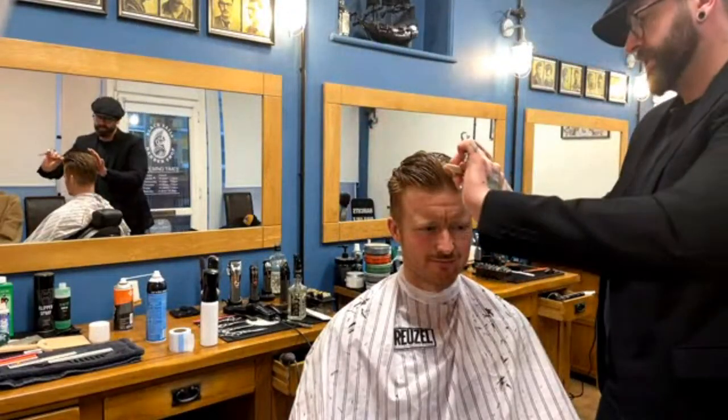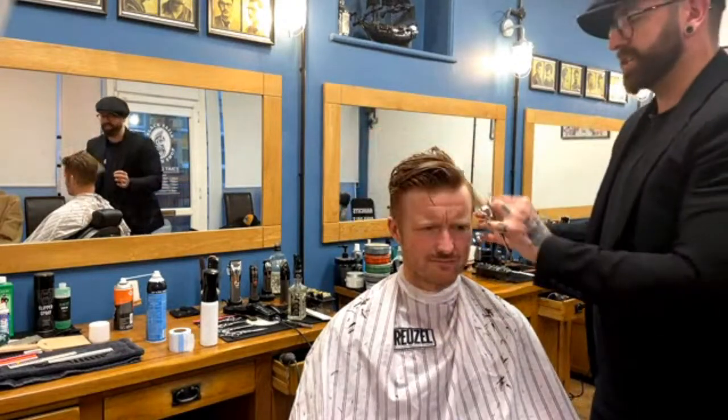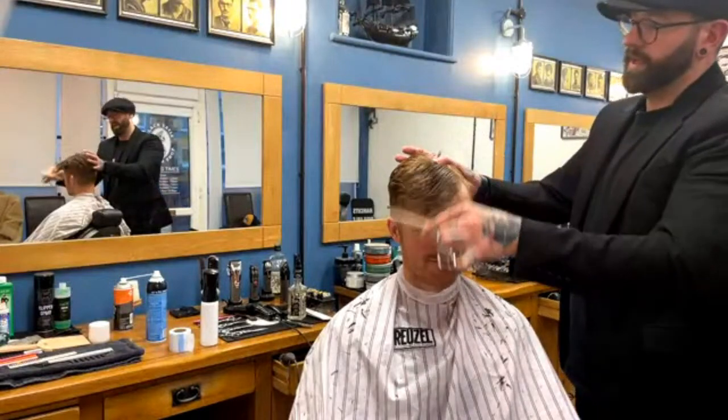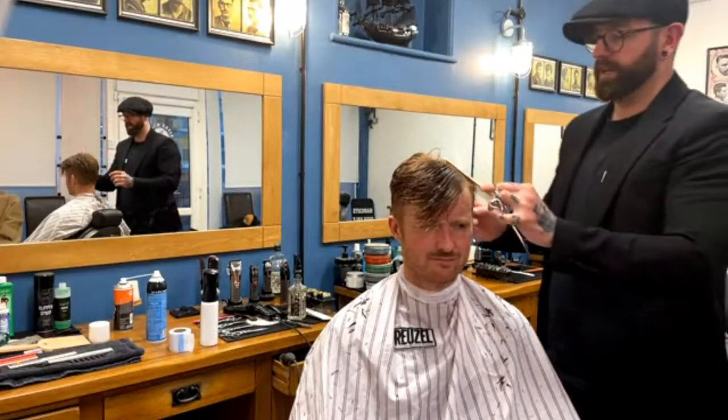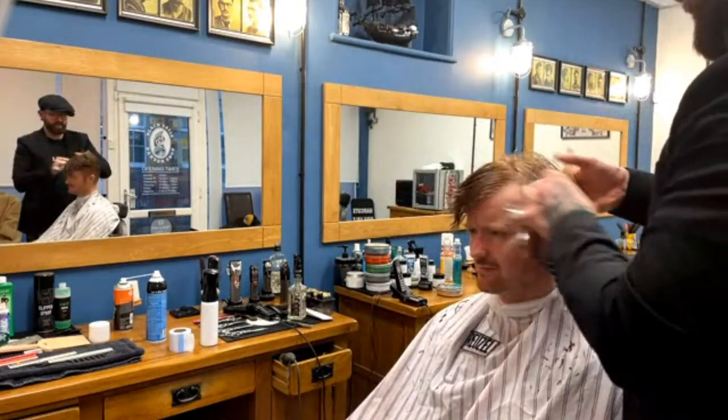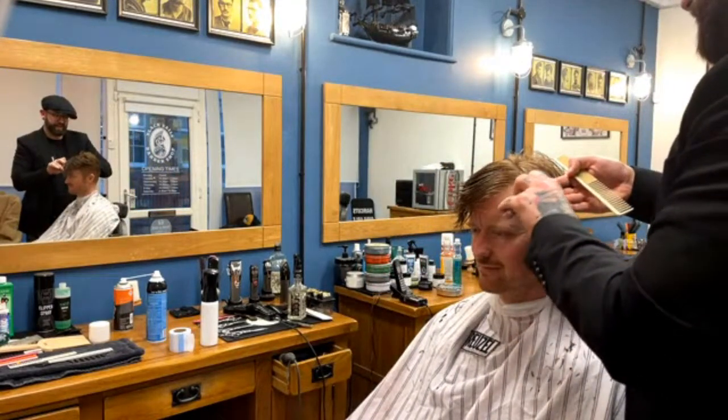Cool. What I'm going to do now is just section out that style. And I just want to make sure that all my lines are connected to my baseline. Now we've done the top and we've done the interior of our haircut as well.